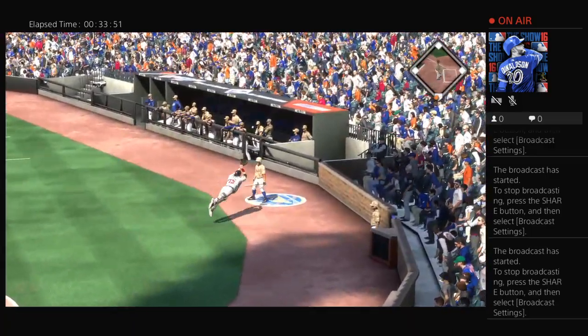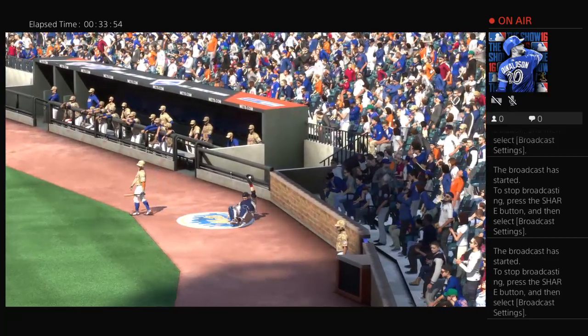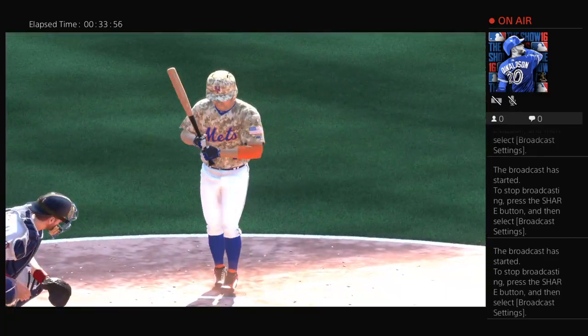Swing and he pops him up. Looks to be playable in foul ground. Lays himself out and makes a spectacular catch.